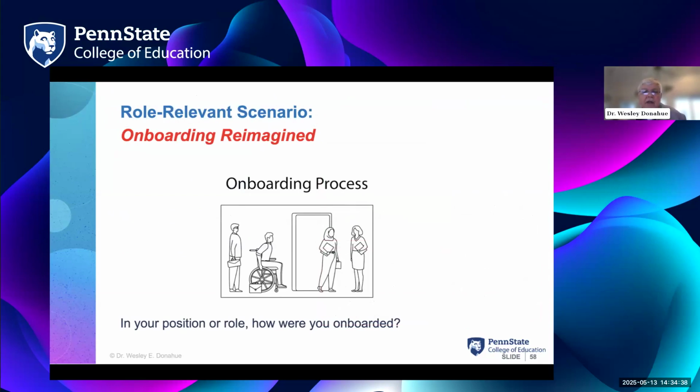So onboarding, another process. I could ask you for any position you've had, how were you onboarded? I can tell you my first onboarding experience was, hey, Wes, we're going to put you with Seth. Seth will teach you everything you need to know. Well, guess what? Seth was a good guy and showed me the ropes and so forth.